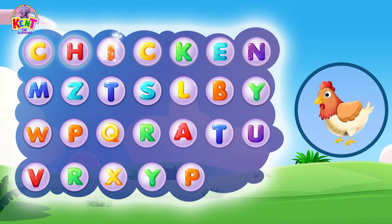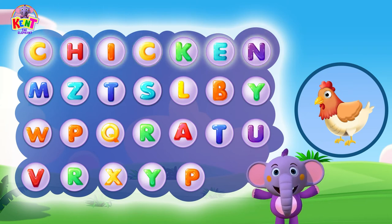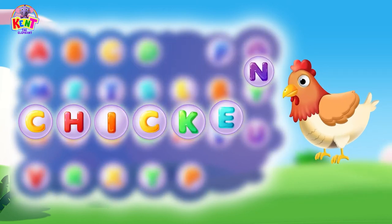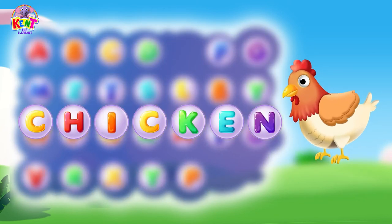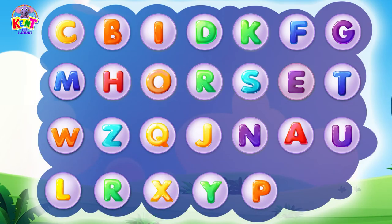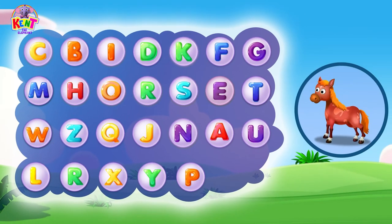And the next letter is I, then C, K, then E, and N. We found it! Well done, kids! It's chicken! Yay! Cluck, cluck! Woohoo! What's the next one? This is so much fun! What could it be? Oh, it's a horse! Yay!